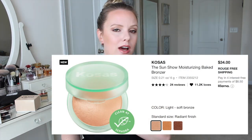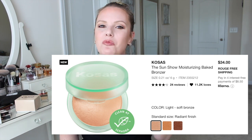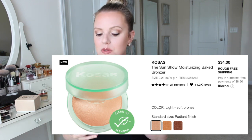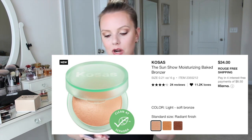This was not even on my radar at all, but I totally fell into the influencer world of watching people's Sephora videos, their must-have videos, their wish list videos, and this was popping up on so many people's videos. It's their Sun Show Moisturizing Baked Bronzer. So it's not a cream, it is a powder, but it says it's moisturizing, and that just sounds so intriguing to me.